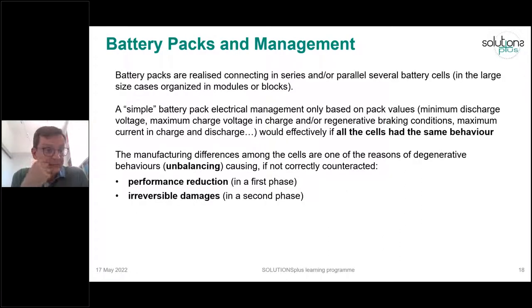In general, battery packs are made of the connection of series and sometimes parallel cells. The bigger the pack, the higher the number of cells we typically connect. In an electric vehicle, in cars, we have 100, 200 cells, and in someone like Tesla, which uses smaller cells, thousands of cells connected.